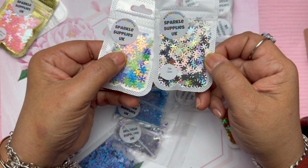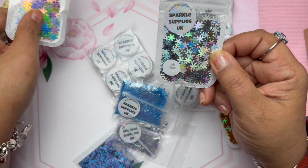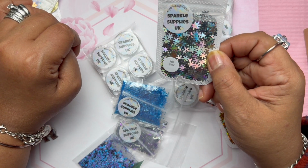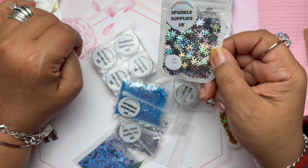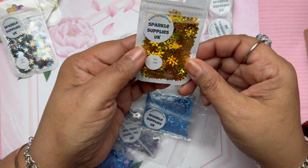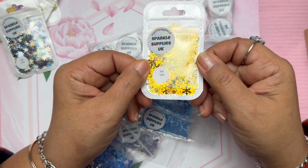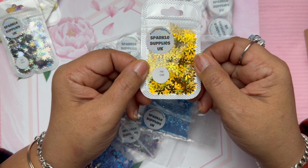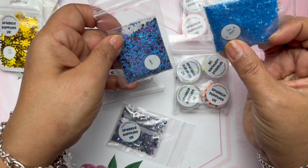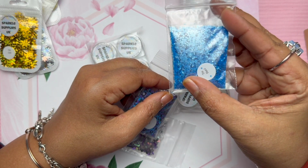These have like the little pointy ends to the snowflakes, and these are more like the regular traditional kind, which is really cool. But look at that. Do you see that shift? Ugh, beautiful. So, oh, and I got some hollow gold ones too. Look at that. Can you see that shift? Beautiful. Love it. So I did get some the blues glitter, which are small dot glitters.